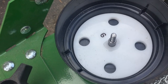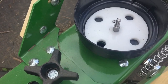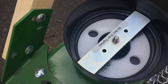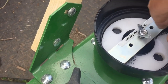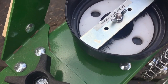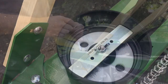There we go. Now when the wheel turns, that thing turns. See, I just turned the wheel a little bit. Okay. And then you put this thing on. You put the brush on. A couple of grooves right there for the brush, so it doesn't move around. So the seed falls in that hole, goes under the brush and falls through the hole that's underneath there. And it says do not over tighten. So I just snug that down. And I'm just going to dump my seeds in there.